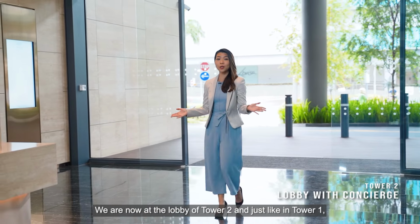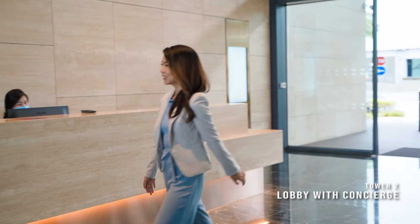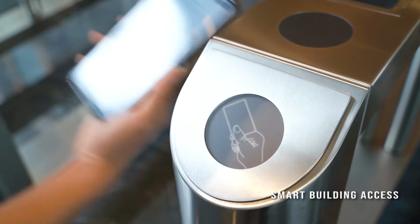We are now at the lobby of Tower 2, and just like in Tower 1, I love that there's a concierge on the ground level. And to make things better, I can use my phone to gain entry using the smart building access.